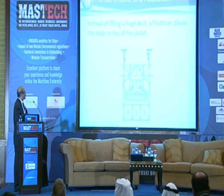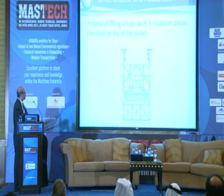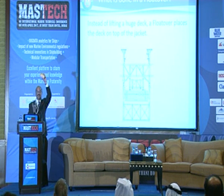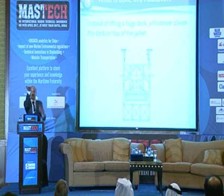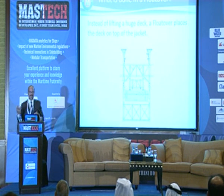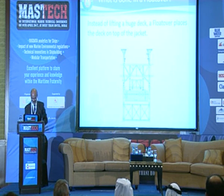So you can see here, this is the jacket which is pre-installed. And then this is the deck which is sitting on a barge. So the barge brings the deck and goes into the slot and installs. It's much easier. I can show you like this. Say this is the deck, this is the barge. The deck sits on the barge like this. This is the pre-installed jacket. So the barge drives into the slot, takes in water, becomes heavier, transfers the load, and slips out. It's as simple as that. But it's really not as simple as that. There is much more to it.